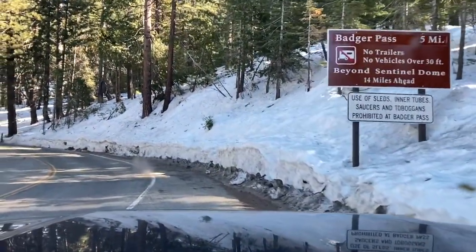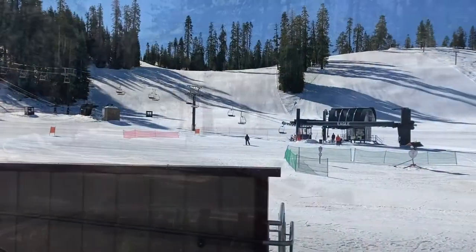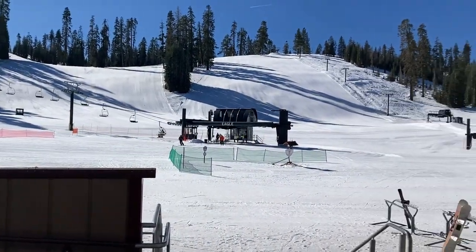This is the turnoff to the Badger Pass ski area. Cue in melodramatic music.